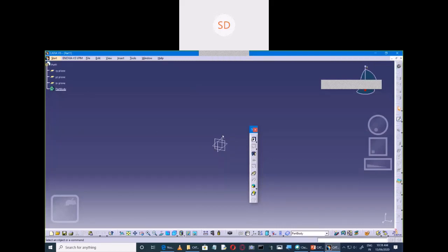Now this portion is the planes. You are going to get different planes here. XY plane is the top view. YZ plane is the front. ZX plane, you can select it as the side view.